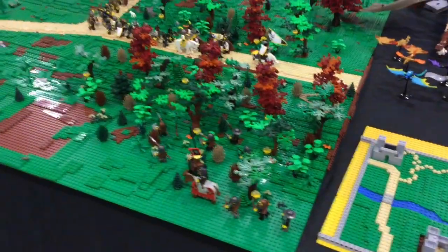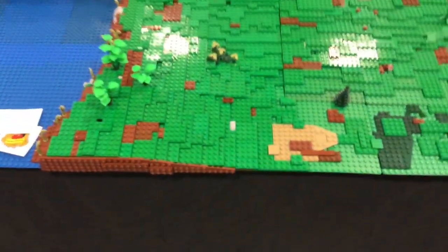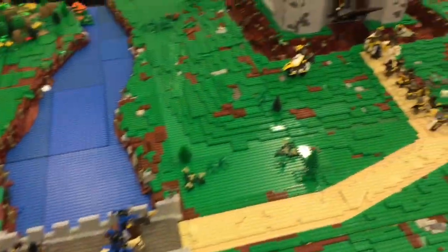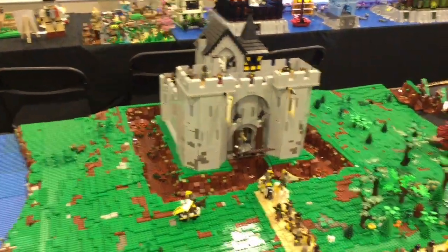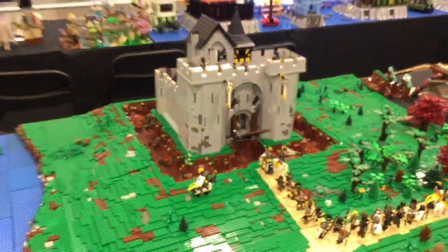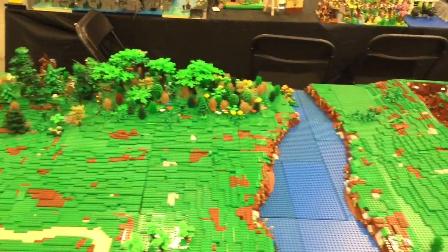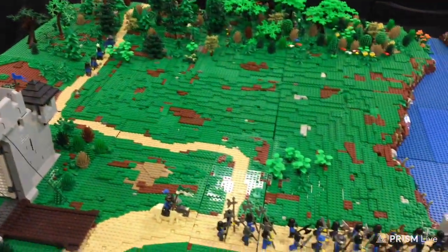This is a big castle display. This is like Bearded Bricks' area. Very, very nicely done landscape. You see all the spikies in the trench around the castle. It's got the same Tudor, classic castle Tudor look, the yellow. There's some knights hanging out in the forest.